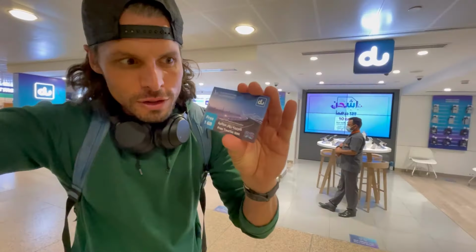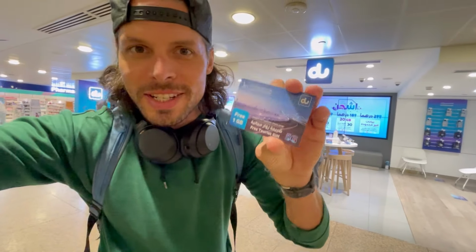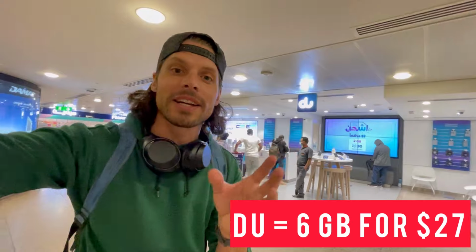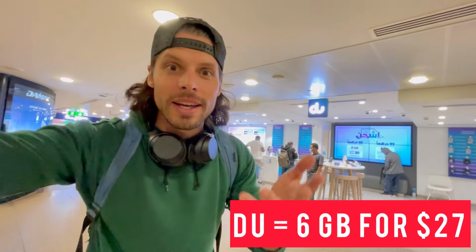Remember, when you go through customs, you get this 1 gigabyte Du free SIM card for Dubai. What they don't tell you is this 1 gigabyte is only valid for 24 hours. However, for 99 dirhams, which is $27, you can buy a package that gives you 6 gigabytes, including 30 minutes, local or international, you can use them however you want. That means you basically get 7 gigabytes for $27, and that's much cheaper than Virgin again.